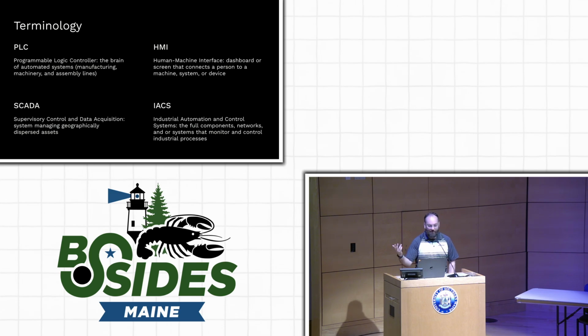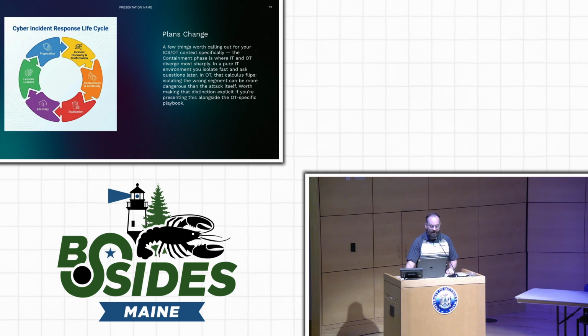SCADA, you've probably heard SCADA. If not, I would just Google it because mine is a very, very broad version of this. And then ICS, which is just more network control systems. We're not going to touch too much on these, but just some basic terminology so you guys have some underlying understanding. So now we're in incident response.